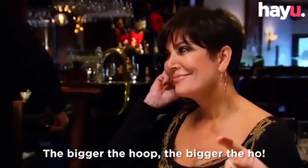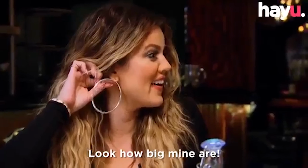These are another staple. These have a little sparkle on the front of them. They are just basic gold hoops, and I do like bigger hoops just because you can see them through my hair. The bigger the hoop, the bigger the hoe. Look how big mine are. I just went through a few of those pieces because I don't want this video to be an hour long.